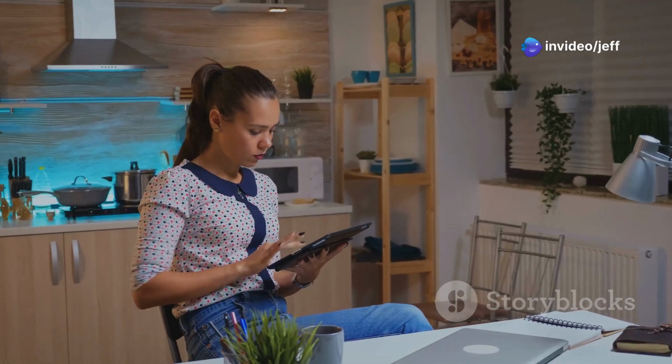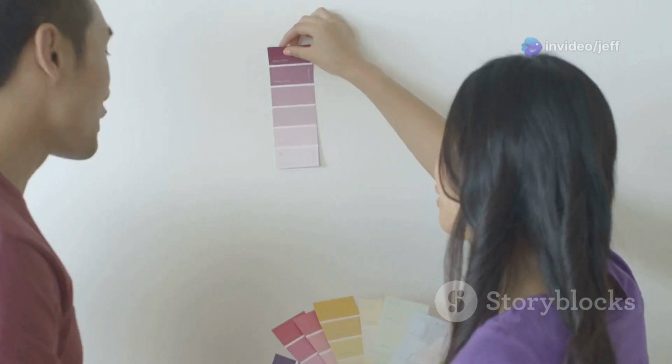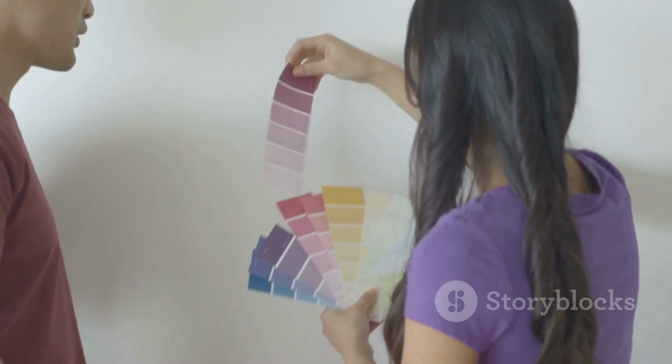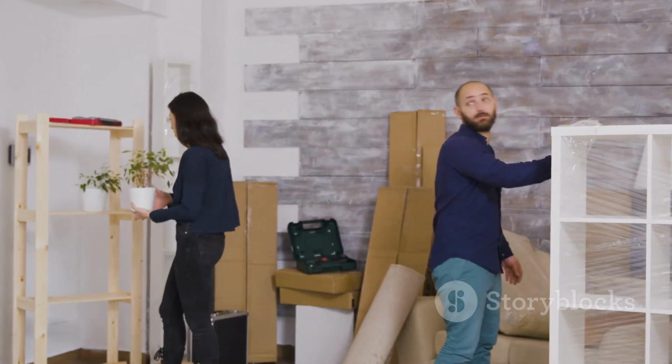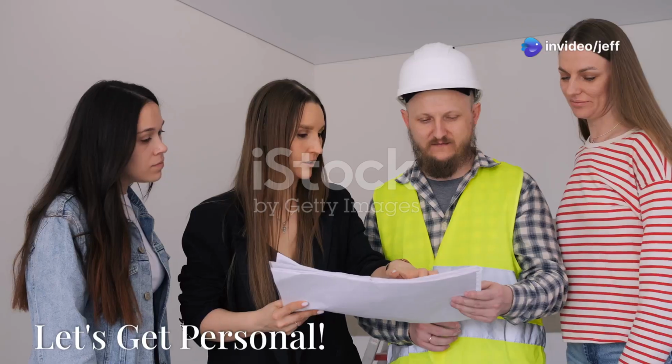Pinterest and design blogs are treasure troves of inspiration. Don't be afraid to experiment with colors and textures. Start small, like adding throw pillows or a statement rug. Remember, design is a journey, not a race.